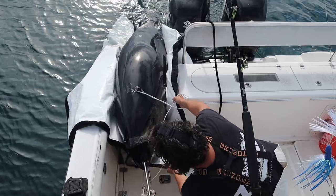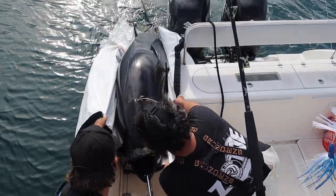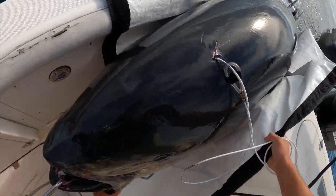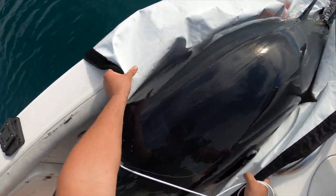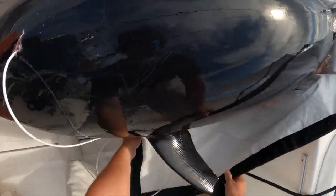Ready? 1, 2, 3. Fucker's wedged. 1, 2, 3. That bag ain't going nowhere. No, the bag's not moving. Heifer.